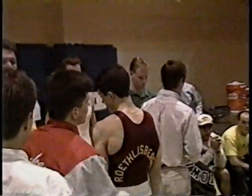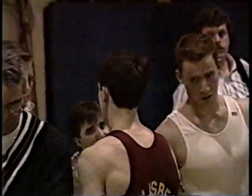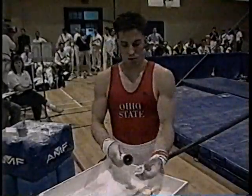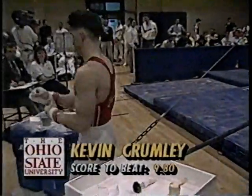Unfortunately, he had that small kind of slowdown in the swing to the handstand on the end, and that's anywhere from a 1 to 3/10 deduction. We saw him come off the high bar, Rob, with that big smile on his face, but not there on the parallels. You know, there's a bit of a smile there. And that's because he is done. That was the last event. Yep. He's smiling because he's all done. That's right. It's been a long weekend.